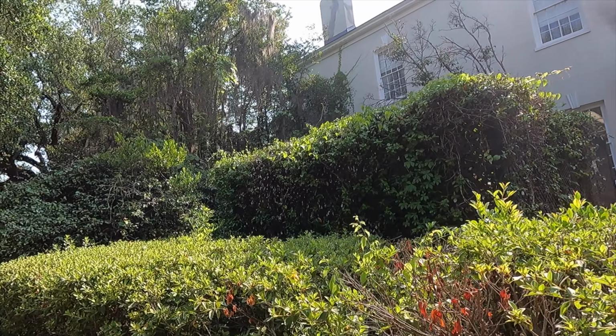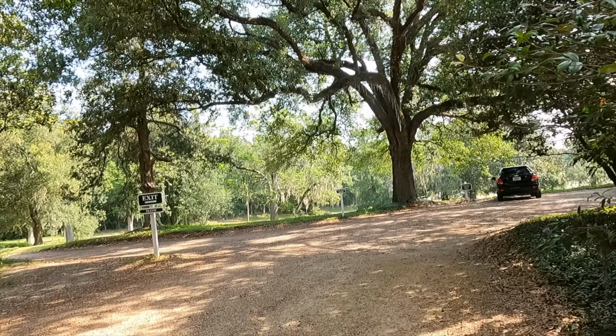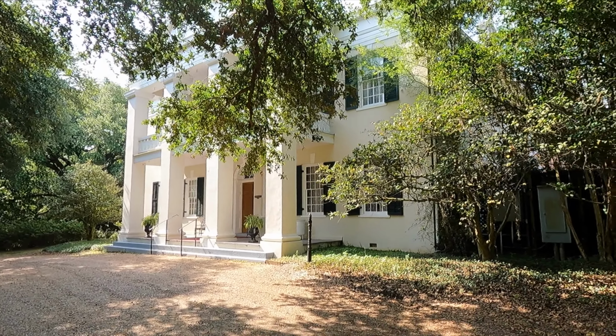A lot of Spanish moss dripping off. I don't know if that's a crepe myrtle behind there. I'm not sure what that is, but yeah, we're walking toward the front yard. Here we go, the front of Monmouth.